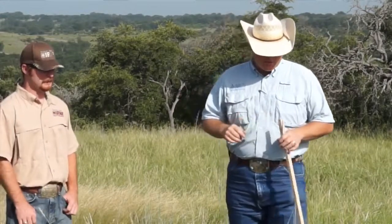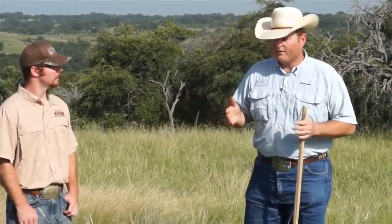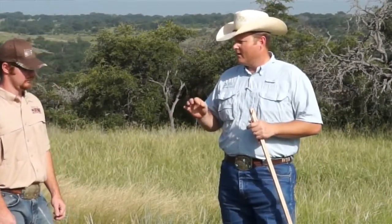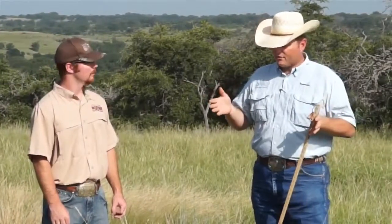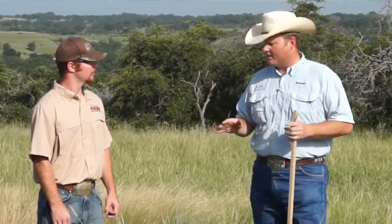Absolutely. So as we look at stocking rate, from the standpoint of grazing management, it's probably the most important decision that a landowner can make. They don't have a lot of control over the rain that they get. They don't have a lot of control over the soils that are on their ranch, but they do have control over the kind and amounts of forage that they can manage and how much is taken. And that's all done through stocking rate.